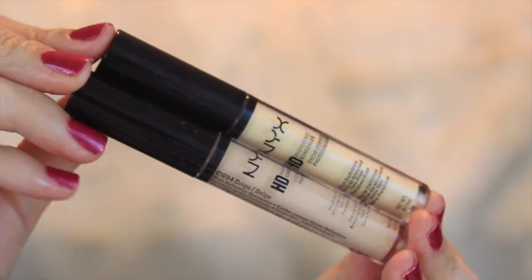Okay, and then from NYX, there wasn't a sale on NYX, but I've heard so many people talking about these concealers lately. My friend Melissa always raves about them. I've heard Meg from Ciao Bella talk about them. Where else have I heard this mentioned? I don't know. I just feel like I've heard about it a lot and I just haven't tried it, so I wanted to give it a go. These are the NYX HD Photogenic Concealers.